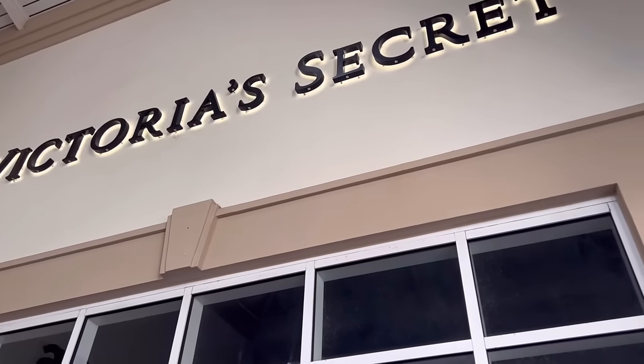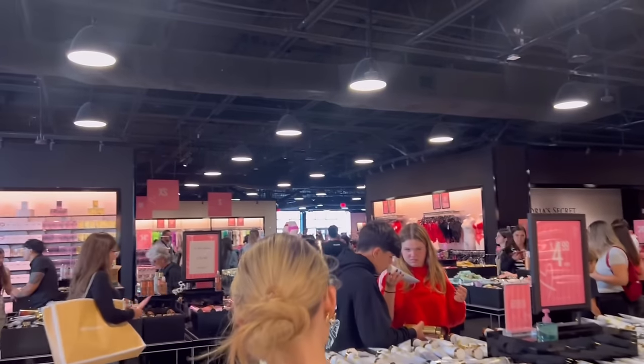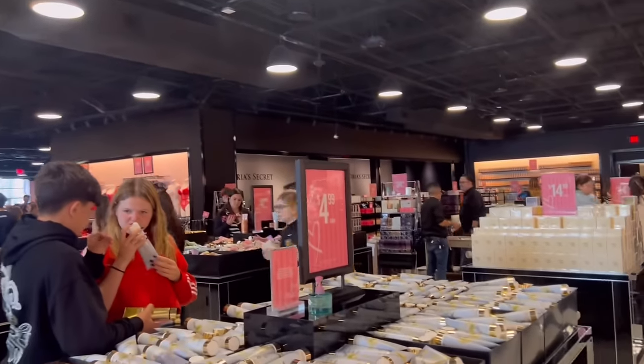Okay, let's head inside. So already it's pretty crazy in here. You can see how busy it is, but the prices are really good. $4.99 for some body creams. Okay, so we've just come out of Victoria's Secret. Brilliant prices and stuff in there, but if you're after body sprays and lotions and things, it's perfect. Yeah, or underwear, whatever, but how busy was it in there?